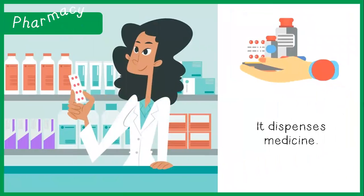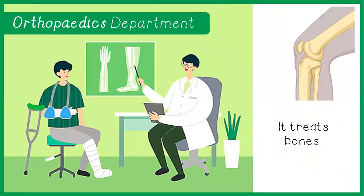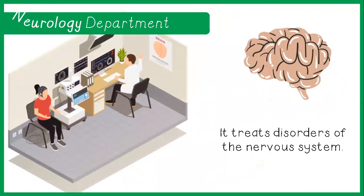This is the pharmacy. It dispenses medicine. This is the orthopedics department. It treats bones. This is the neurology department. It treats disorders of the nervous system.